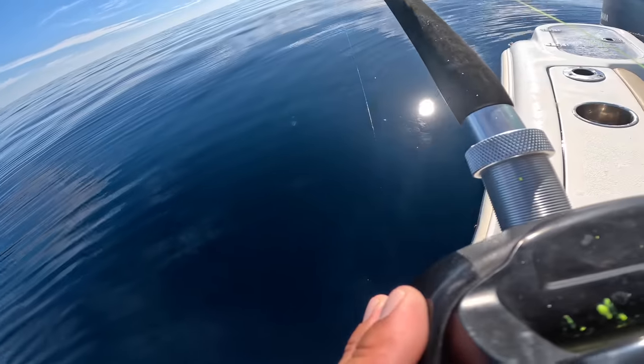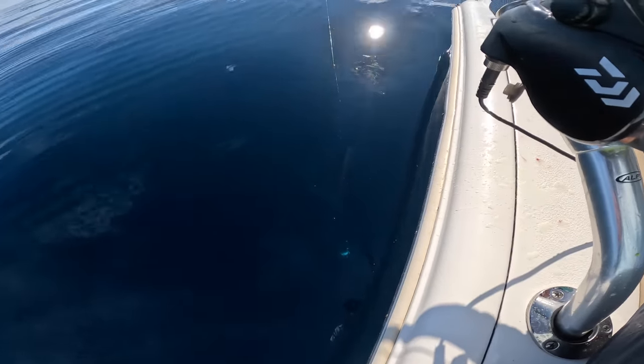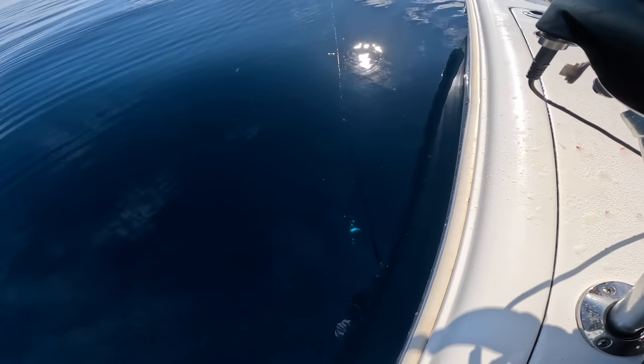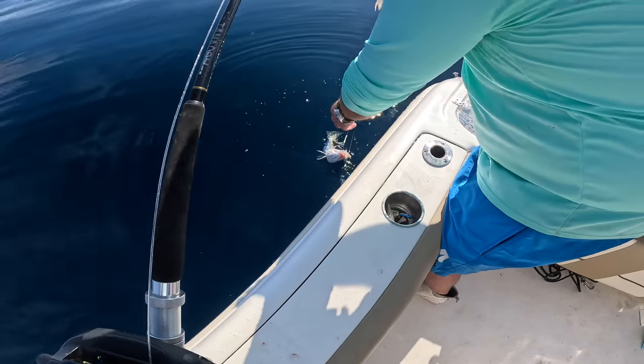I see the color. Come down, back, and then come back up. And it'll come up a little more. And then it'll stop and then you hand crank. Now hand crank. Heck yeah.